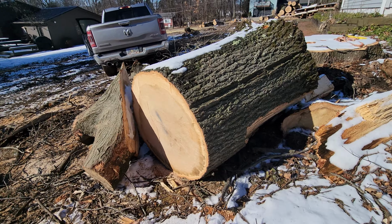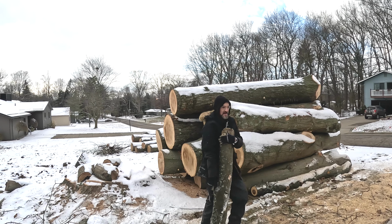In this video, I have an opportunity to get enough firewood to heat my house for the entirety of next winter. And it's free. I was contacted by a guy who cut down literally every single tree on his property, and they all happened to be red oak. I got there, this is what I was addressed with, and after quite a bit of work, here's where we end up.